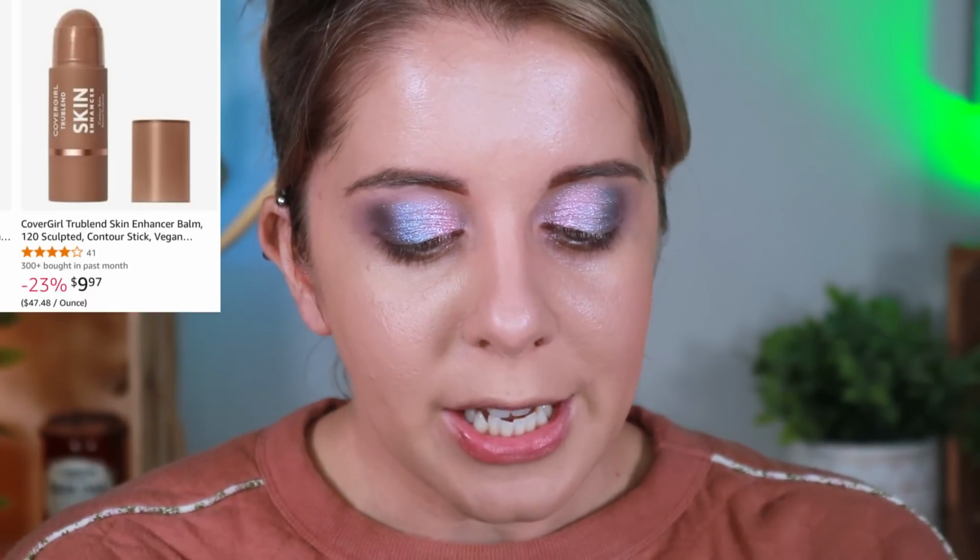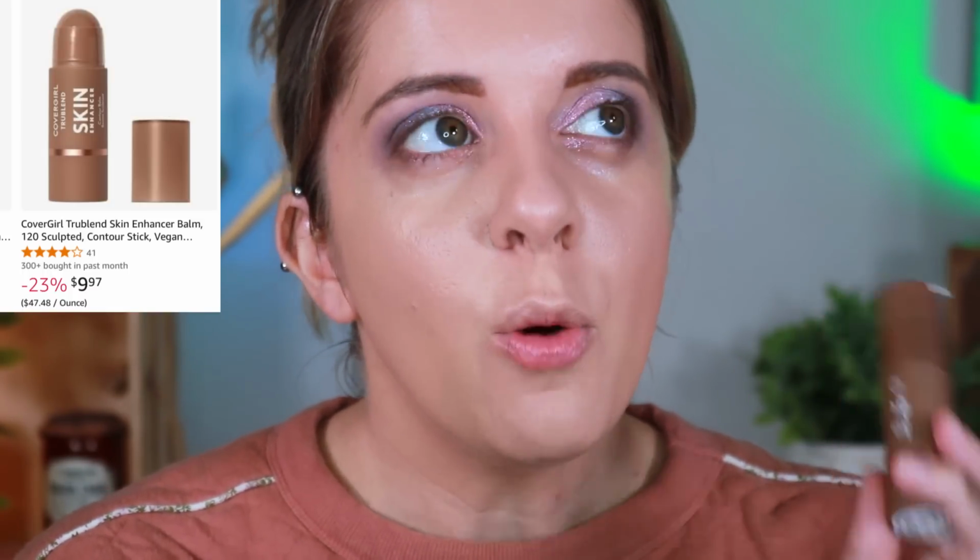For bronzer, I did pick up the new CoverGirl True Blend Skin Enhancer. Now, the only problem I have with CoverGirl is that there really isn't much description on tones. I didn't know if this is a light to fair, a fair to light, a light to medium, a light to dark. They don't really say the shade colors. There's 4 different shades. I got the second shade, which is Sculpted. I think the one before that was like bronze or something like that. It's a very light one.